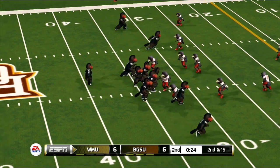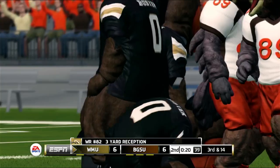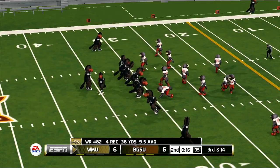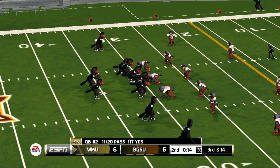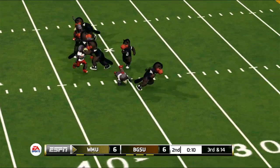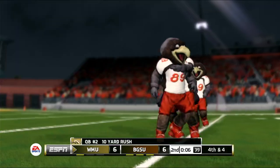Ready! Gets it off as he's hit. Complete. And he's tackled at the 30-yard line. Gain of 3 on that play. That brings up third and 14. Now he tries to buy some time. And he tackles him hard at the 21-yard line.